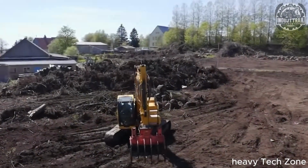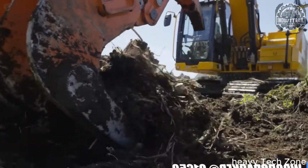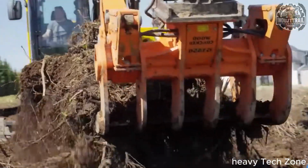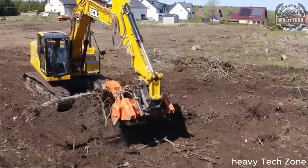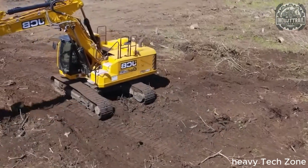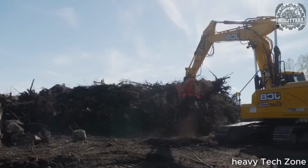With the Woodcracker G1650, it's not just about the size though. That 1650mm working width is impressive. It's about the intelligent design and minimizes downtime. This rake is built for the long haul that can withstand the toughest conditions.